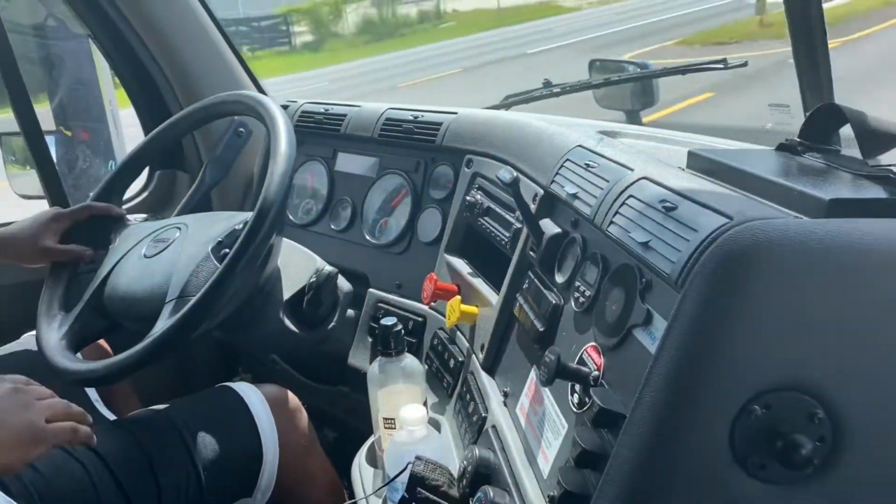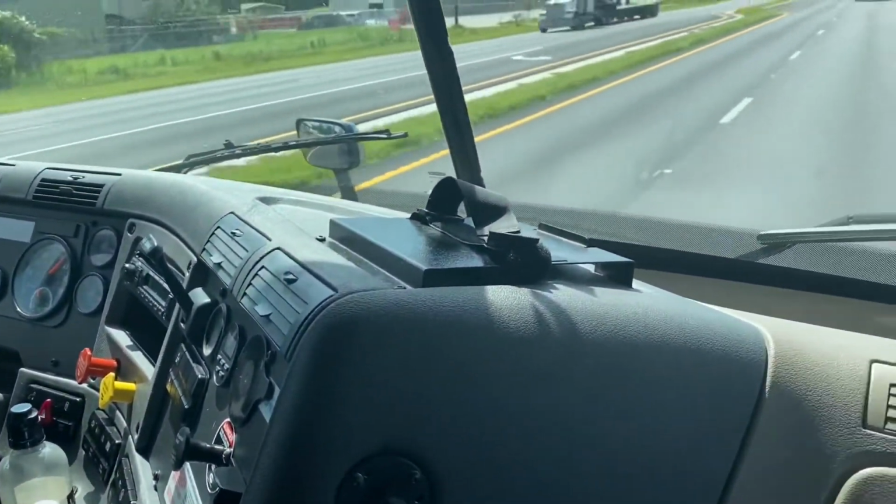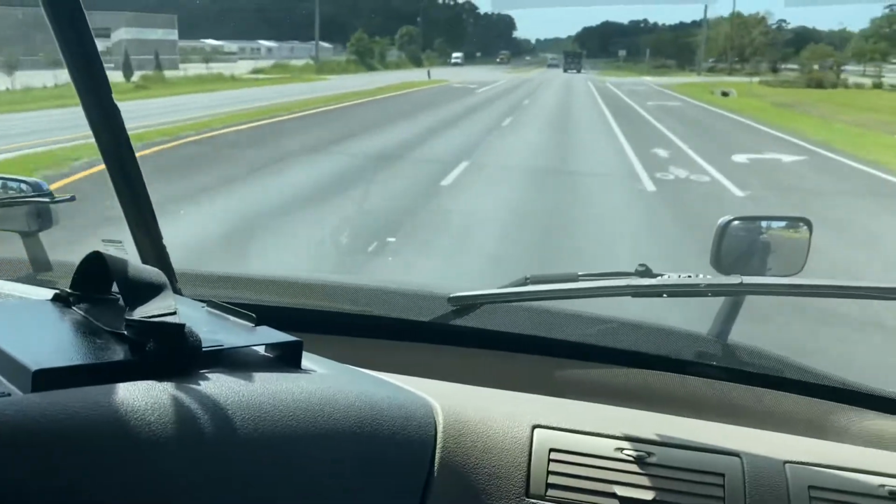I'm gonna show you that can work up here. That it's right up the stick there.